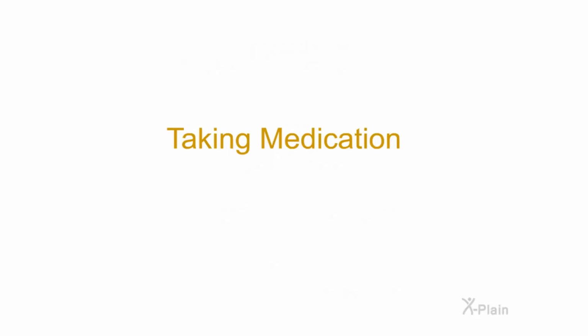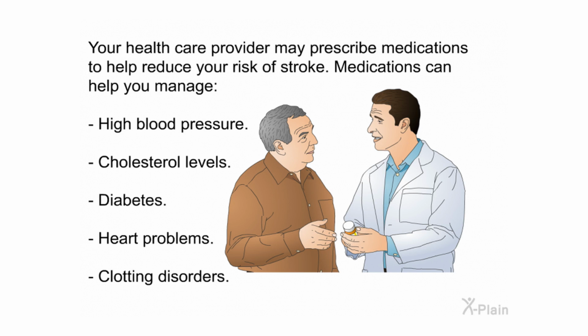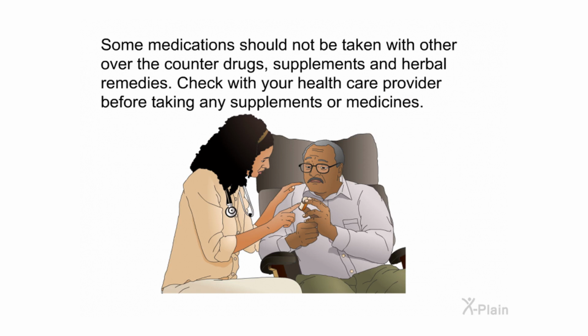Taking medication. Your healthcare provider may prescribe medications to help reduce your risk of stroke. Medications can help you manage high blood pressure, cholesterol levels, diabetes, heart problems, clotting disorders. Some medications should not be taken with other over-the-counter drugs, supplements, and herbal remedies. Check with your healthcare provider before taking any supplements or medicines.